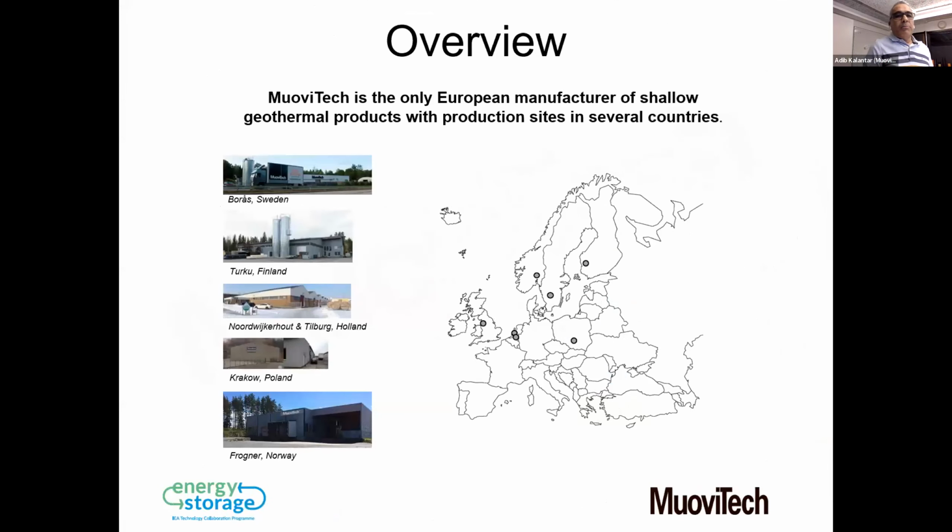Movitech is one of the European manufacturers of shallow geothermal products. We have our own factories in different European countries. The headquarters and one factory are located in Sweden, but we also have other factories in Finland, the Netherlands, Krakow in Poland, and also in Norway and the UK.